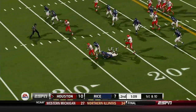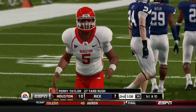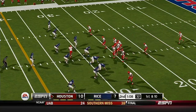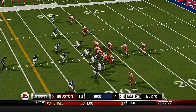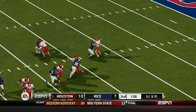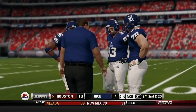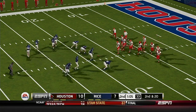He's to the 10. He's to the 20. And they finally bring him down at the 28-yard line. And he's sacked. I think that one's on the offensive line. They've got to do a better job of holding their blocks, or else this quarterback's going to be pulling turf out of his face mask all game.